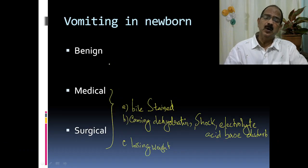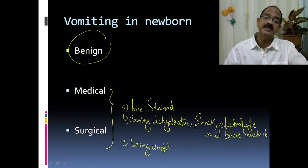A few points about the clinical scenario of vomiting in a newborn. It can be simple benign regurgitation where the baby won't be affected, gaining weight normally, no other problems. When will you consider it's an organic problem? Organic problems again can be medical causes and surgical causes. So we need to consider these organic problems.